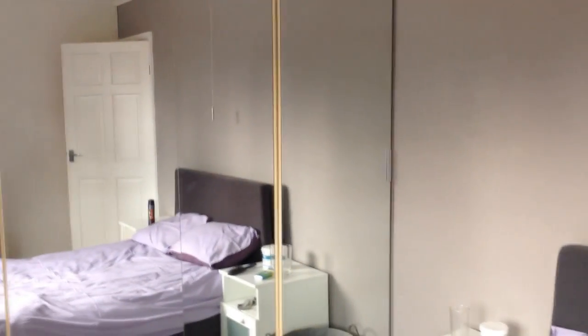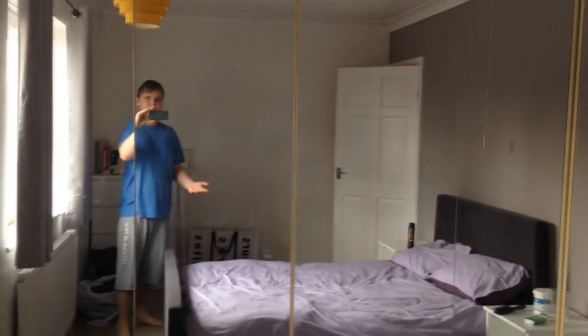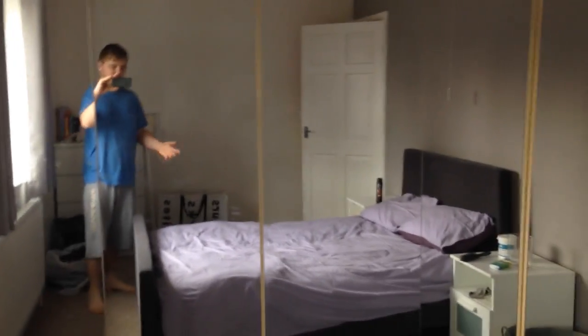And we have mirrors again in this room. This is something that was already here. We didn't change the mirrors just because I don't know how I would change them apart from wallpapering over them or something like that, but then you'd have moving wallpaper, so it looked really weird.